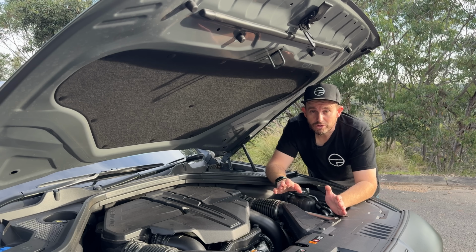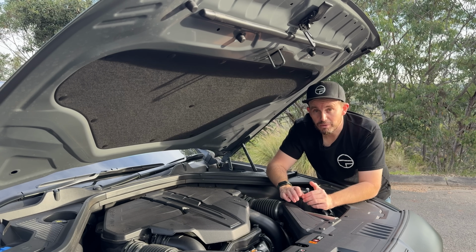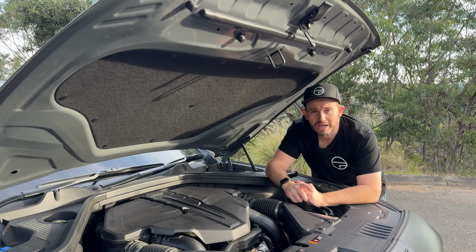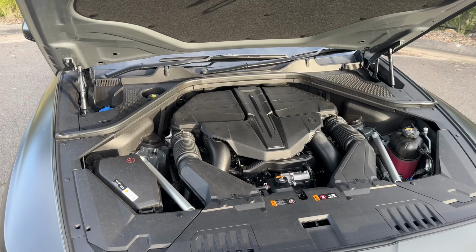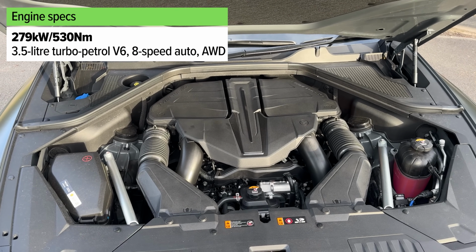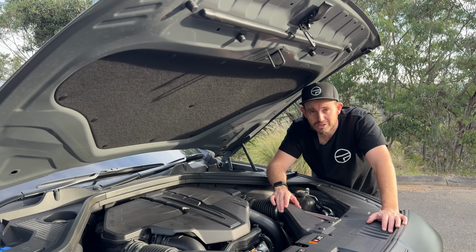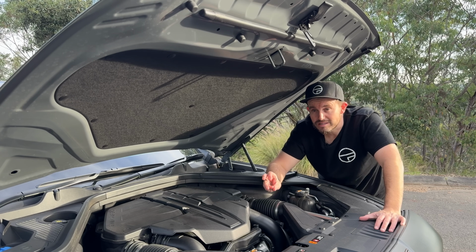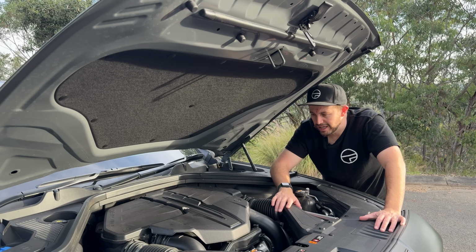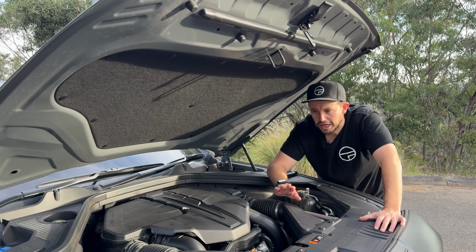There used to be a few different options available for you in the GV80 range, but now just one. It's a 3.5 litre twin turbo petrol V6 engine, and it's got heaps of power and torque. You'll see the numbers on your screen now. It comes as standard with an 8-speed automatic transmission and a rear biased all-wheel drive system, which can send some torque to the front if you need all-wheel drive traction.